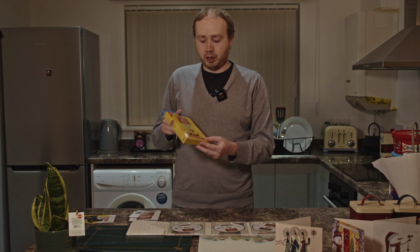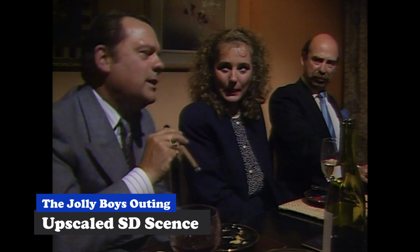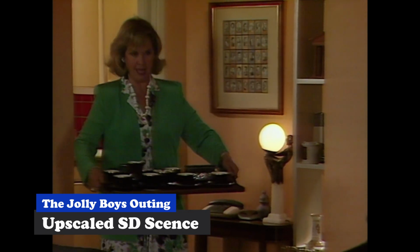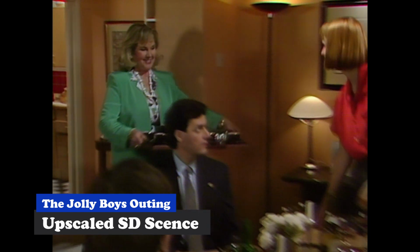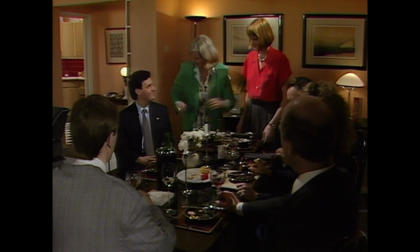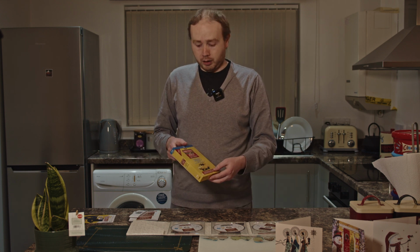And I'm pleased to say on this release they have done a blinding job. The upscaled studio scenes look fantastic. Obviously not as good as the HD film elements, but they do look good indeed, and definitely way better than DVDs anyway, as well.